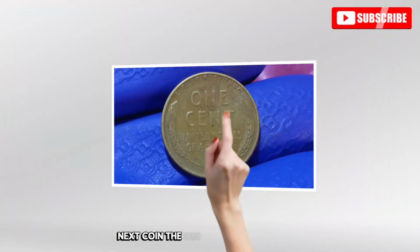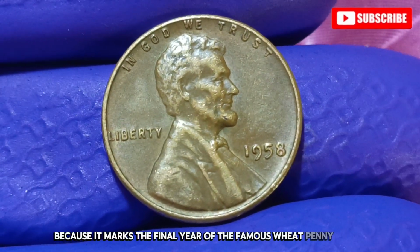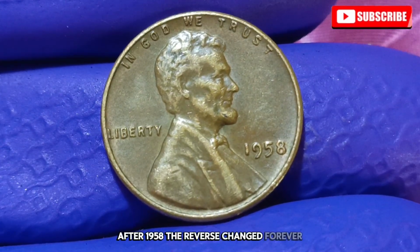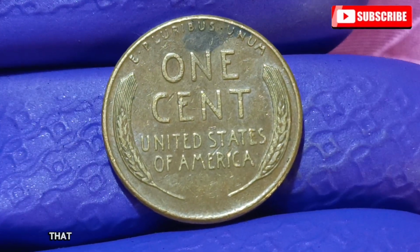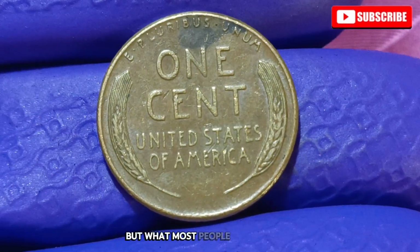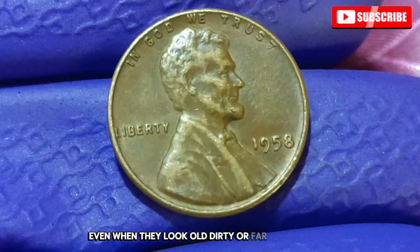Next coin. The 1958 Lincoln Wheat Penny holds a special place in American coin collecting because it marks the final year of the famous wheat penny design. After 1958, the reverse changed forever, making this the last chapter in a series that had been part of everyday American life for nearly half a century. That alone makes it a coin worth pulling from your pocket change. But what most people don't realize is that some 1958 pennies have become incredibly valuable, even when they look old, dirty, or far from perfect.